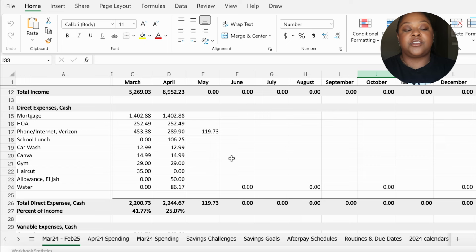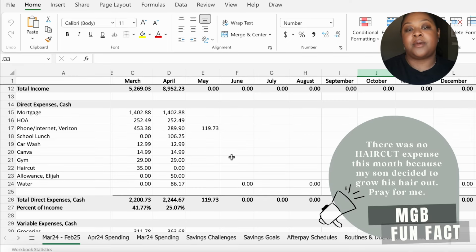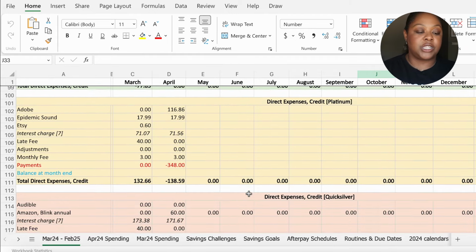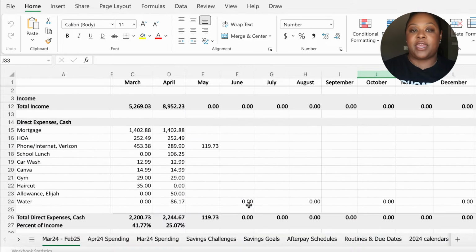I'm going to skip over this direct expense section, but just know that it's straightforward. It's like, what bills do I have to pay for the house? Mortgage, HOA, phone and internet, school lunch, car wash, and then a couple of subscriptions in there. Car wash, Canva, the gym, Elijah's haircut, his allowance, and the water bill. Also, these are the bills that I pay with cash. If it's credit, I have it noted down below in my credit card section. That's a whole different animal that we can get to another day. But these are the bills that I pay for with cash.